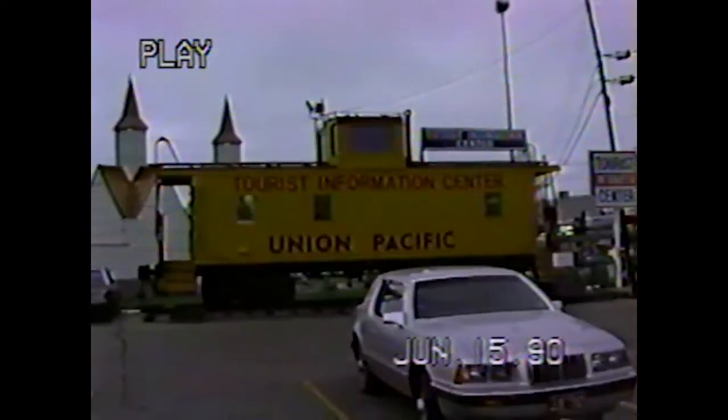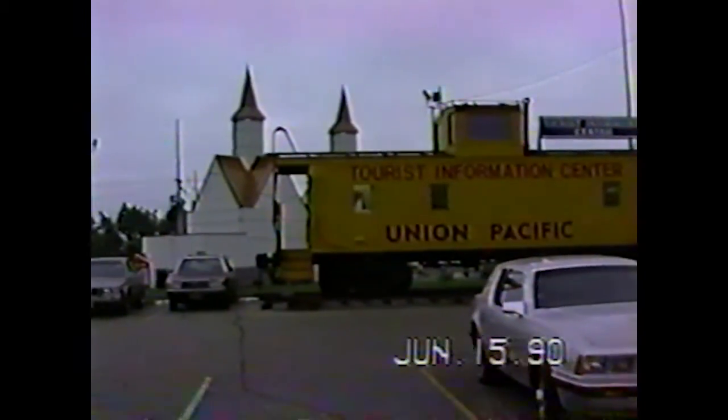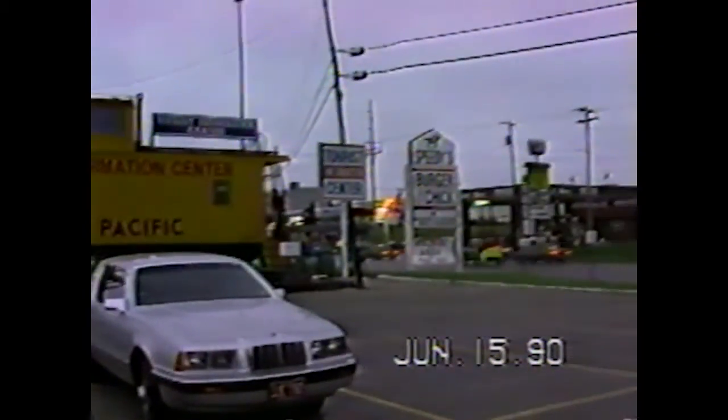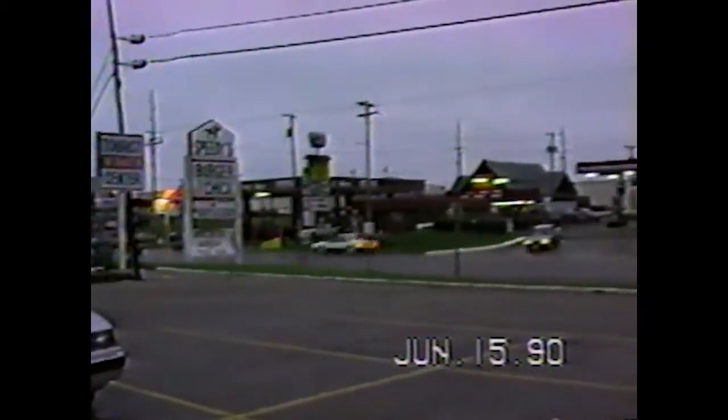And this is the information center where we got all of our information. So we're just going to take a little driving tour and go to a couple of places, and then we're going to head off for Lincoln, Nebraska.